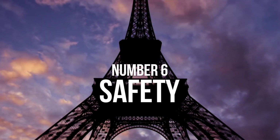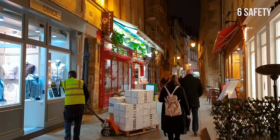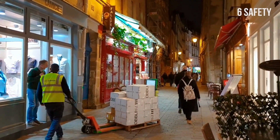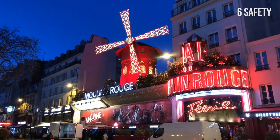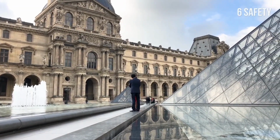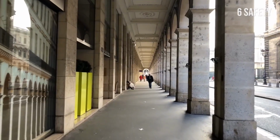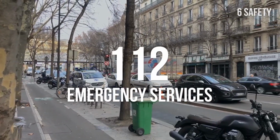Number 6. Safety. Paris is generally a safe destination, but there are some neighborhoods to avoid, especially at night. More in our travel guide. And typical for all major cities around the world, beware of pickpockets, especially around major attractions. Watch your valuables and use common sense. For emergency services, dial 112.